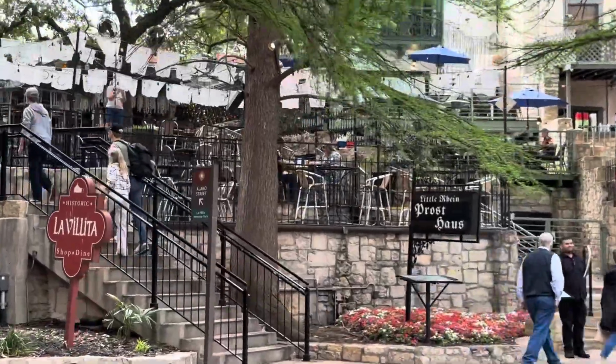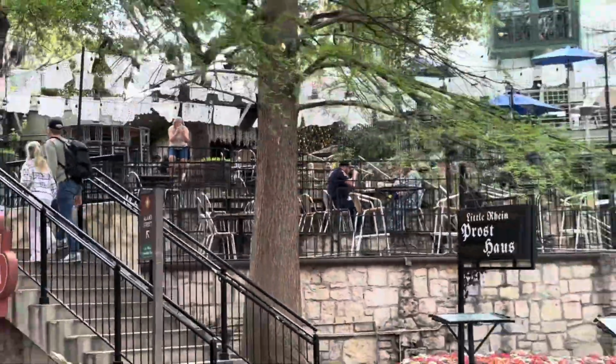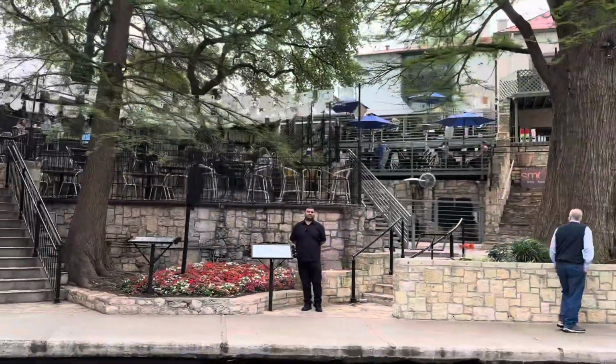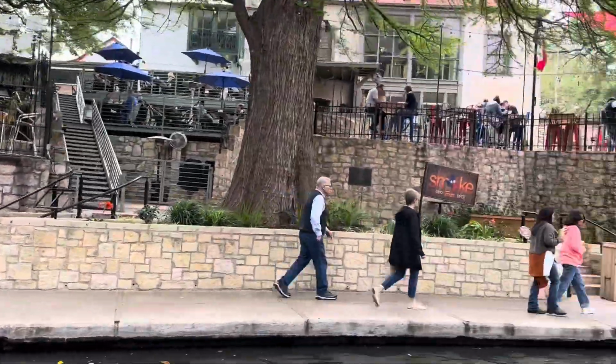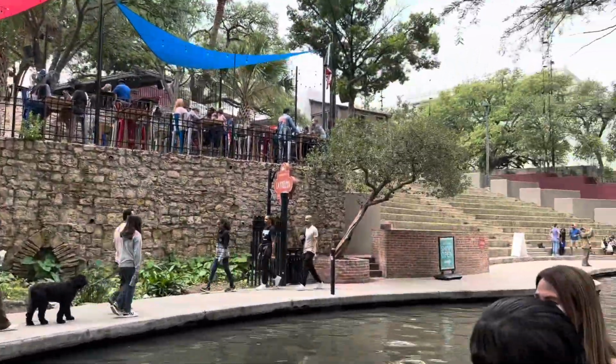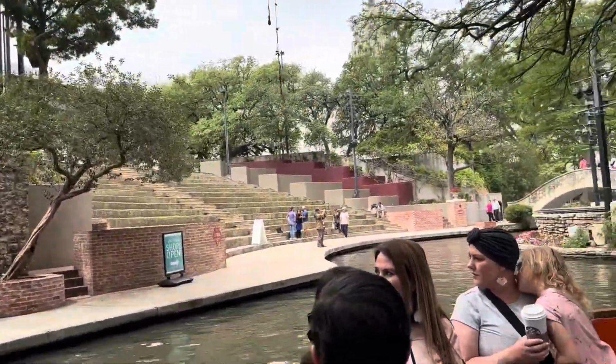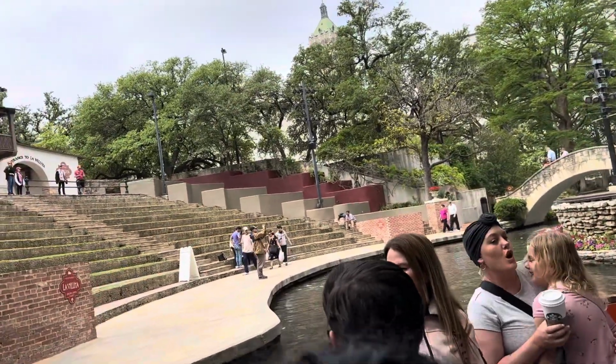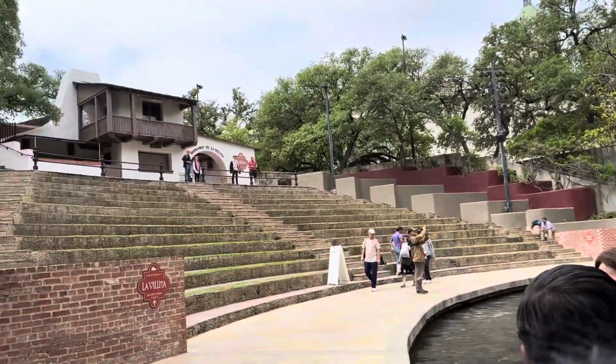As you can see today, we have a couple of restaurants out here. We also have some live music out here. You can also visit the arts and craft shops that are open now at La Villita. Check out the stairs here at the Arneson River Theatre. It's an open-air theater that sits about 800 guests to my left here. The stage is on my right.